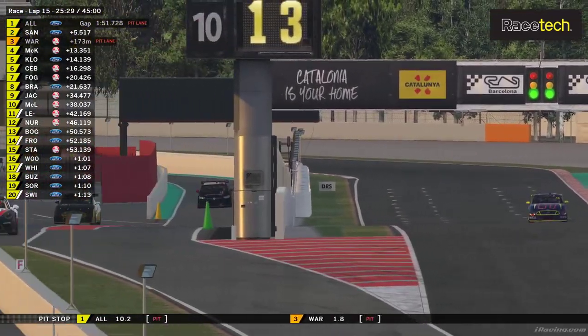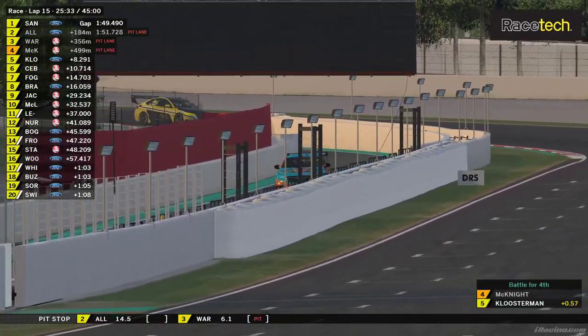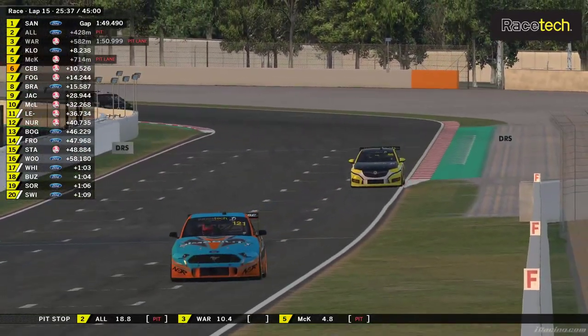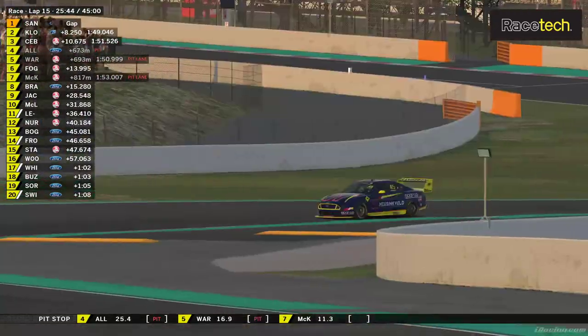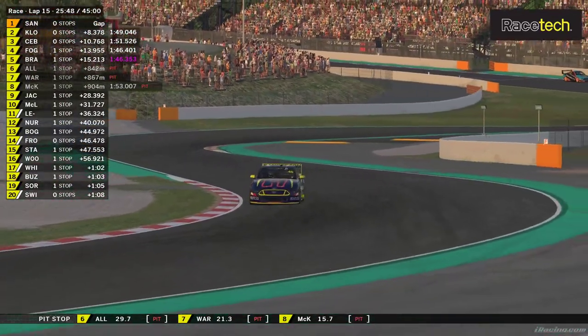Will Worthingham stay out? No, he's come into the pits. There he is. And McKnight. McKnight stayed out. No, he hasn't. There he is. Klusterman stayed out, though. So those guys, Sensen and Klusterman, are very much the odd ones out. Sebula as well, despite Sebula looking as though he was really struggling. Four tyres. We believe this is a 26-lap race. I'm seeing that we're on lap 15.